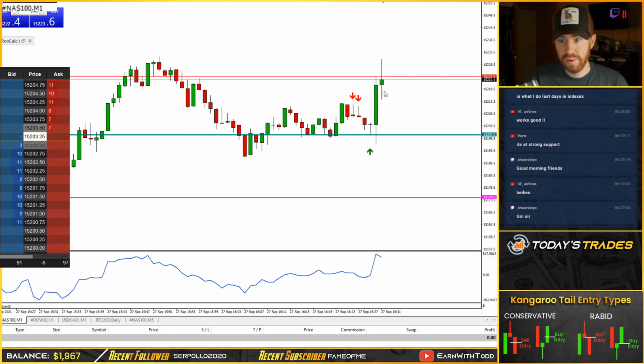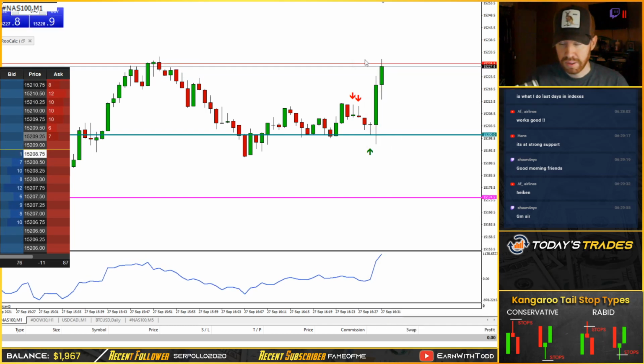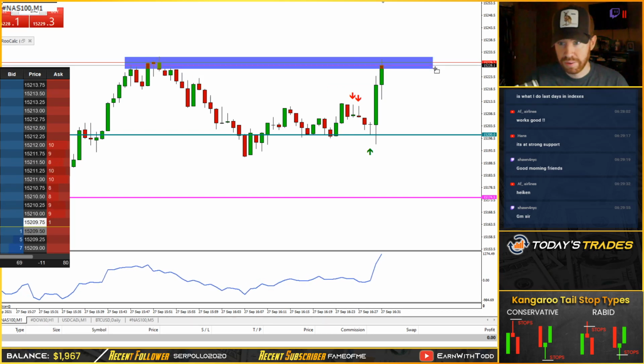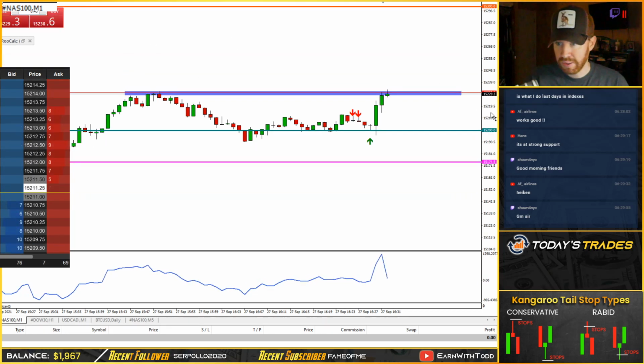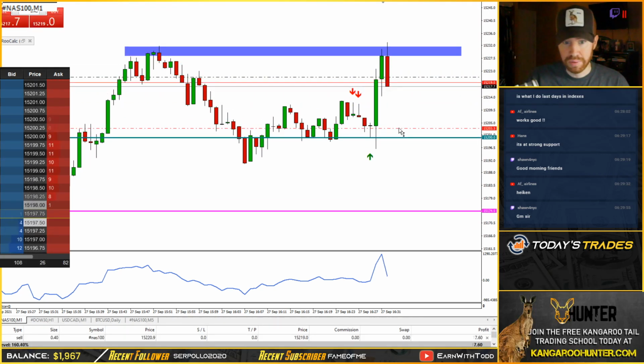20 seconds. We need to go a little bit lower, though. It looks like it's definitely running out of a little momentum. I don't think this is the candle to sell on, obviously. I want to see some wicks on this zone right here. If a new high is made off this zone, I think it's going to go 15,300. I think that's a sell. I think it's going to do the open.